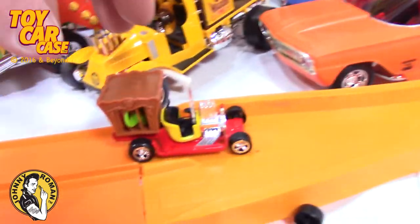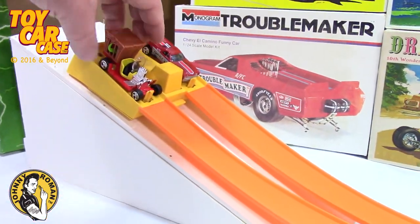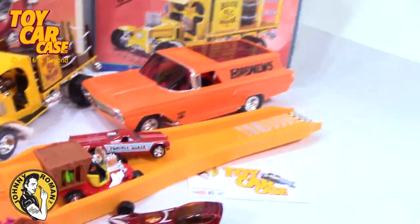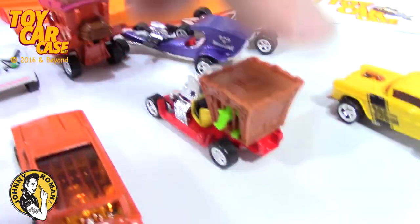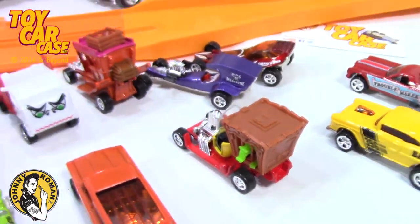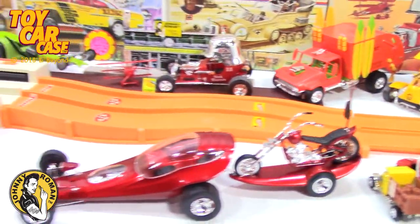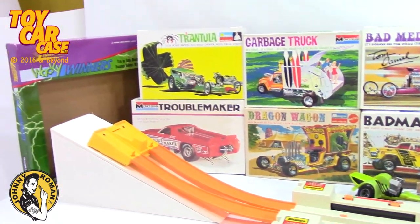Oh, I gotta look at some of these model kits too. I'll be here for hours. Nice. Should we look at some of these models? What do you think? I do. I like it. I think it's a good idea. Let me switch to a tripod. We'll rearrange a little bit, and we'll start taking a look at some of these.